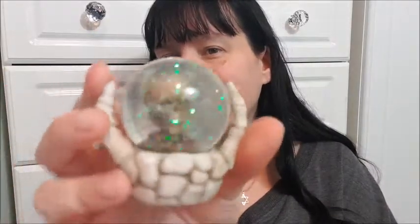I've always really liked snow globes. There's something really magical about a snow globe. When I was a kid, I had this little Father Christmas snow globe, well, I've still got it, and I would just stare at it for hours. I love shaking them. But I like this one because it was quite creepy looking, a bit spooky.